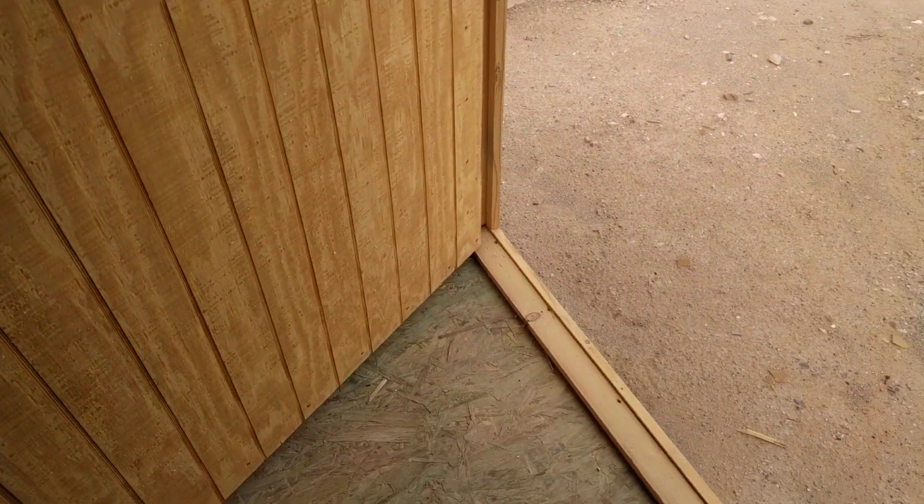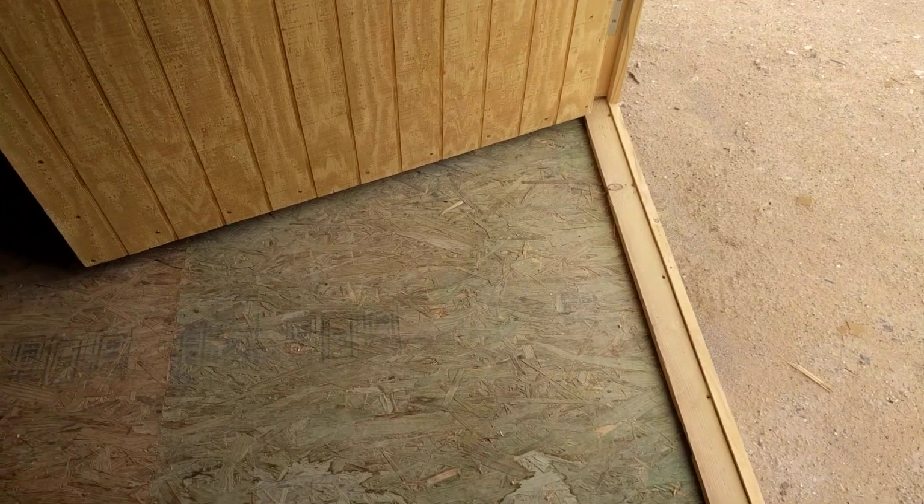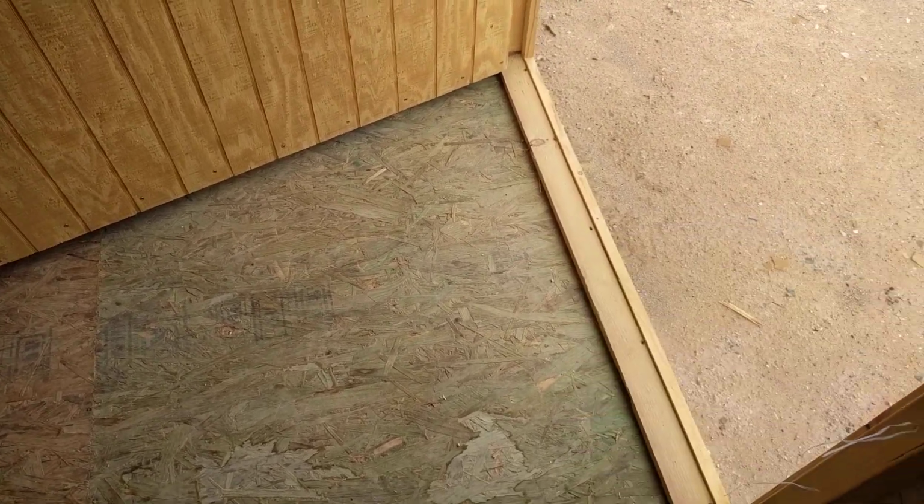I did notice after the rain that this area in here, my phone doesn't keep up with exposure very well. There's an area of wet on the floor where the water would hit the door probably and run in and come through the threshold. So that part not so good. I guess since it's kind of dark in here, let me fix that.